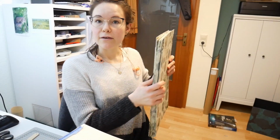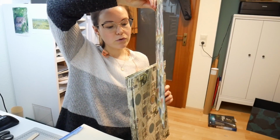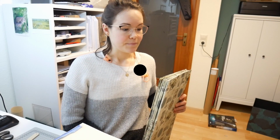Okay, we have, oops. We have 12 book covers for the Terracotta and 12 book covers for the colorful oil pastel books. And now I can begin to put one of each together. It's a long process.